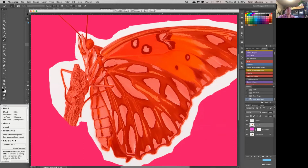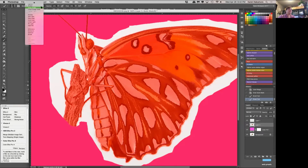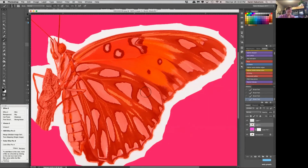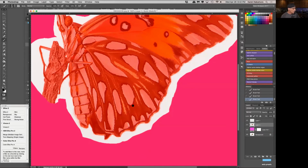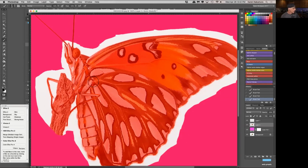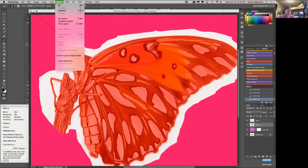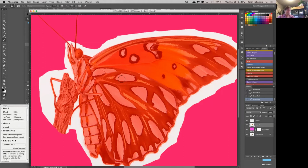And I use a brush, because it doesn't always select perfectly. Always be on 100% and Normal on your brush when you're painting your mask. There's nothing worse than having holes in your subjects. The reason why you do the color range is because the background is white. It just makes the selection better.